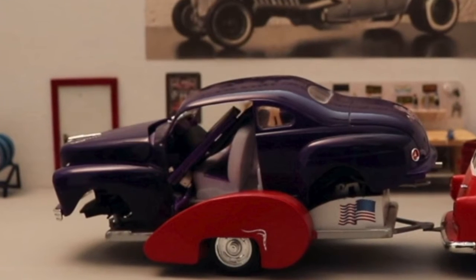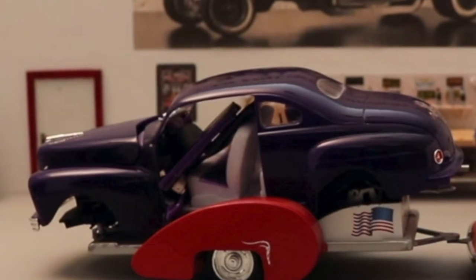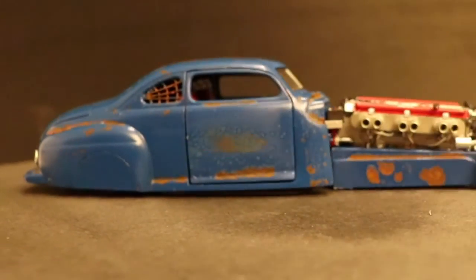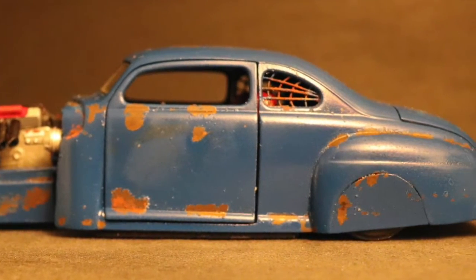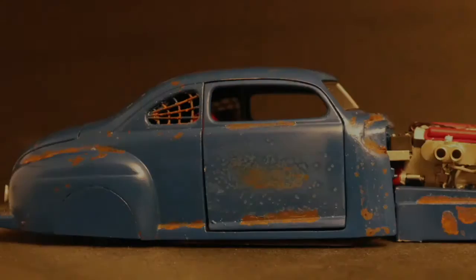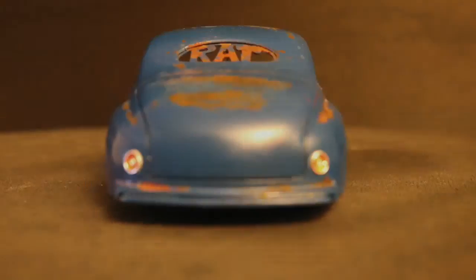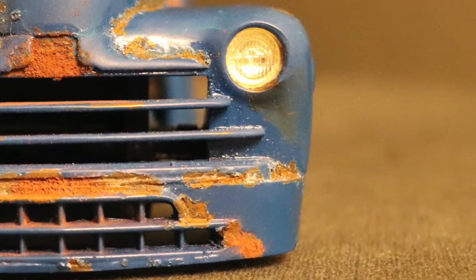Hello YouTubians, we finally finished our project. Well, this is how we started and this is what we have. In this build was really a lot of scratch building involved. We scratch built this 12 cylinder motor. We modified the side and the rear windows. We gave the whole body this rusty look and we modified the front nose.